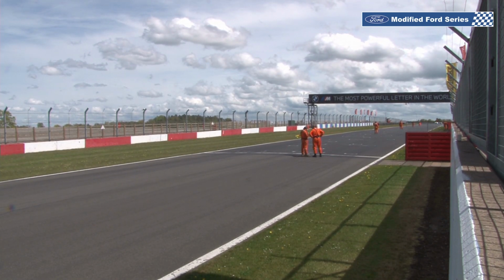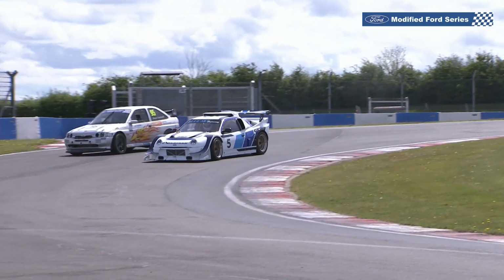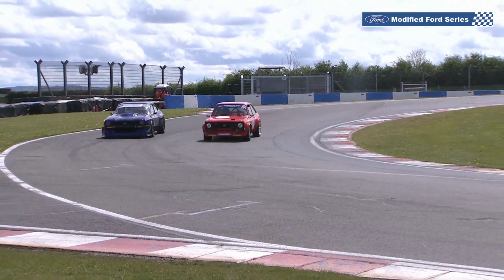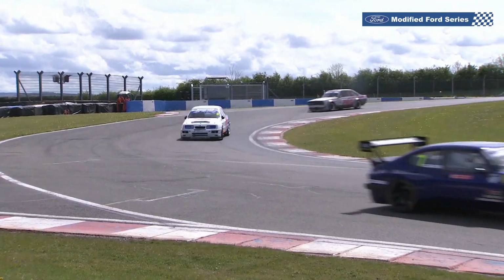Row number 7 is headed by one of 4 invitational class cars. Tim Foxlow in his Ford Escort RSR. Wayne Crabtree, by the way, who lines up on the front row, is also in the invitational class. Alongside Tim Foxlow on the 7th row is Tony Paxman in his Class B Ford Escort Mark I, one of the oldest cars on the grid.